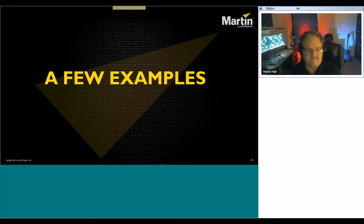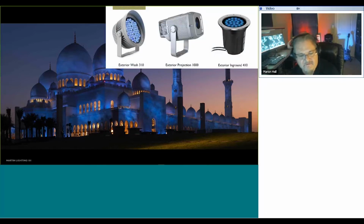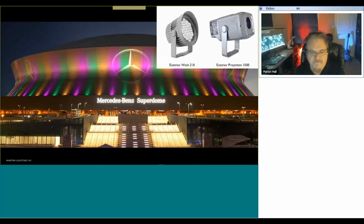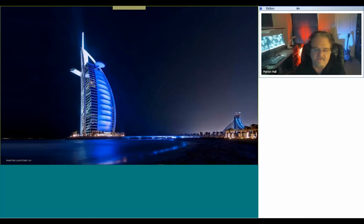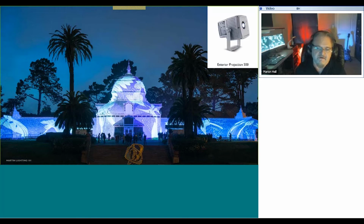So here's a few examples of some architectural projects. Obviously, this is a mosque that we're lighting, and these are some of the products that we're using there to create this look. I think it looks gorgeous, honestly, with the blue on it. This is the Superdome, utilizing both our projection system and our Wash 210. Another example using our exterior linear product, an RGBW fixture, so that's pretty cool. Here, I believe this is a hotel using a 310, and once again, just beautiful. It really makes a difference when you light a structure up like that. Here's another one that's using a projection 500, projecting that image that you see on the facade of the building.